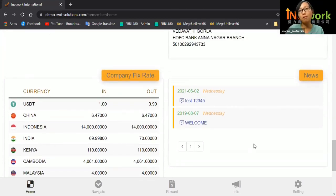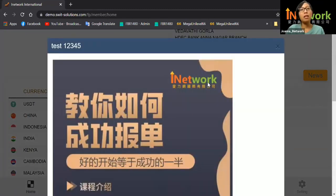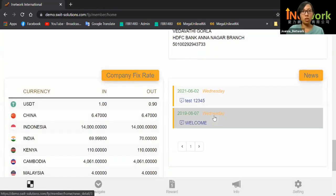Next to this company fixed rate, we have news. Whatever news, information, or memo that we wish to share with the members, we'll definitely update here. So you can always click in and see the latest news that we have. Okay, so this is the homepage.